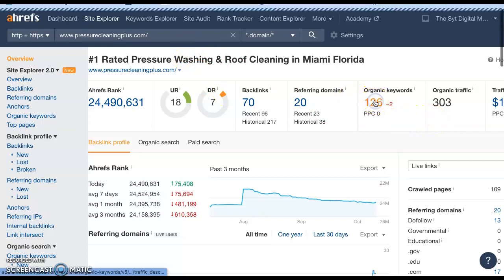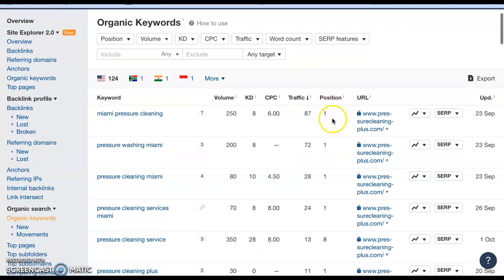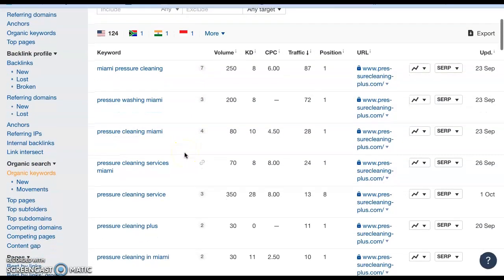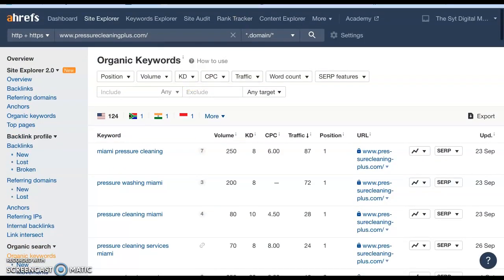So if we click on the organic keywords that his page is ranking for, you can see this is his position. So he's ranked number 1 for Miami pressure cleaning, pressure washing Miami, pressure cleaning Miami. All of these are highly desirable search terms. For example, in this Miami pressure cleaning, you get 250 people per month searching this term. This KD is the keyword difficulty. This number is 0 to 100. You could see this number is low, so that means it's not difficult to rank for this term, which means that it wouldn't be difficult for you to move up in the search terms for this particular industry.